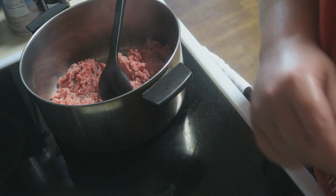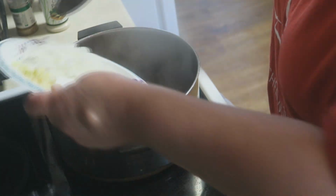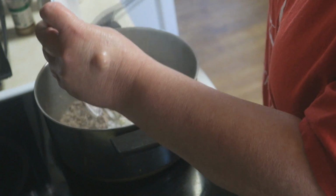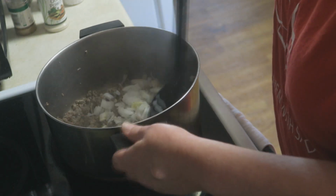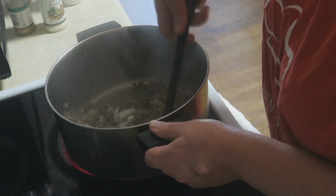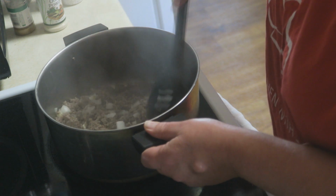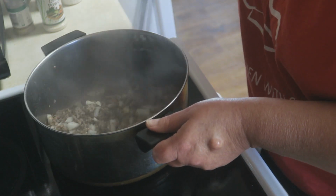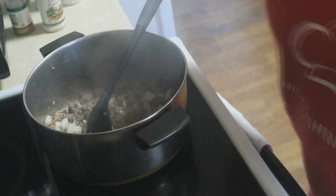I'm going to cook this till it's nice and brown, and then we'll add the onions and the garlic and everything else. Alright, I've got my meat back in my pan. I drained it really well. I'm going to go ahead and add my onions and garlic, and we're just going to cook that for a few minutes until the onions start to get nice and soft. Oh, that smells amazing already.